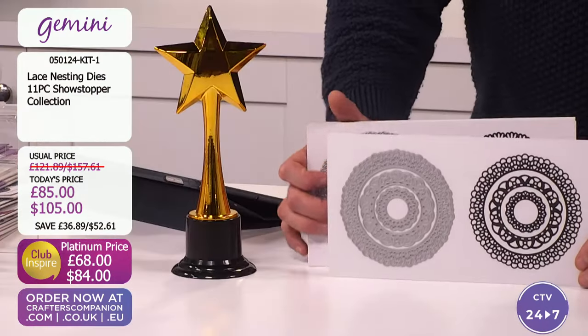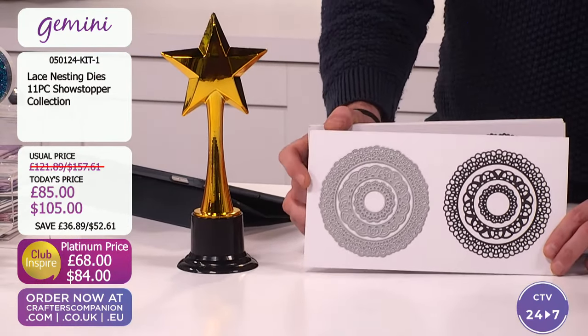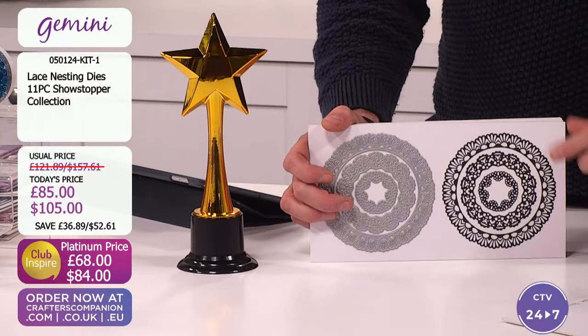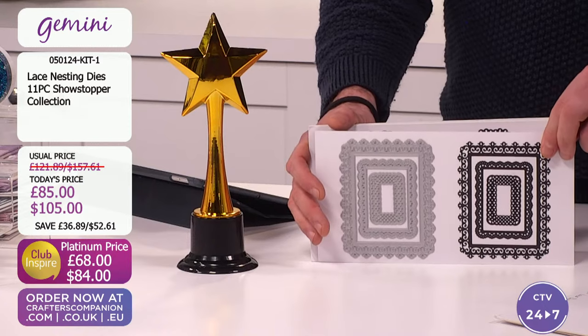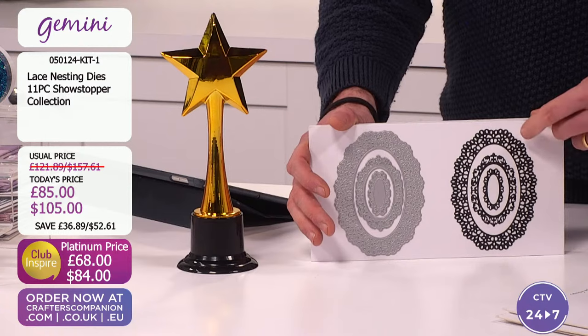But look, you've got two circles. So you've got your delicate doily frames here. Within each of them, you get your larger outer frame and then those two smaller frames as well. Two sets of circles for you. The first one was the delicate doilies. This one is your lace doily set. Then you're going to get, I suppose, what is your rectangle, really, with that antique frame. You're also going to get that beautiful oval.